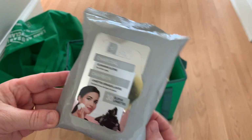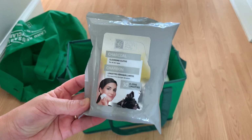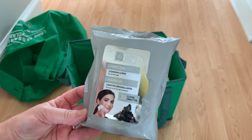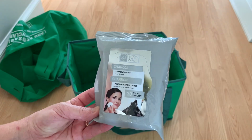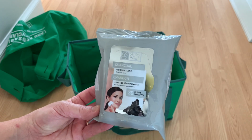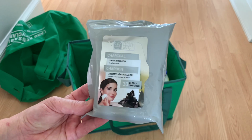So the next thing I bought here, they're the charcoal cleansing cloths. These are terrible. I think I paid $2.50 for these. They actually tear when you're trying to use them. They smell good. They're just a terrible material. And they actually leave a residue on your face as well, like some of the cloth from the actual material. So I definitely will never buy these again.